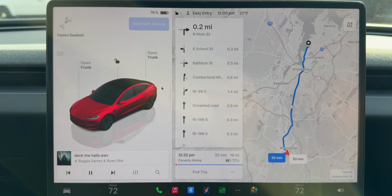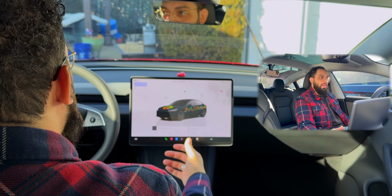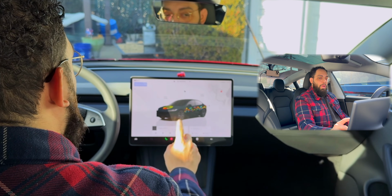Again, I'll leave the clip so you guys can see what that looks like. As you start to drive, the car gets to know those locations, and it'll start to give you suggestions, which is actually a welcome feature that I love, because sometimes I don't want to have to type something in.